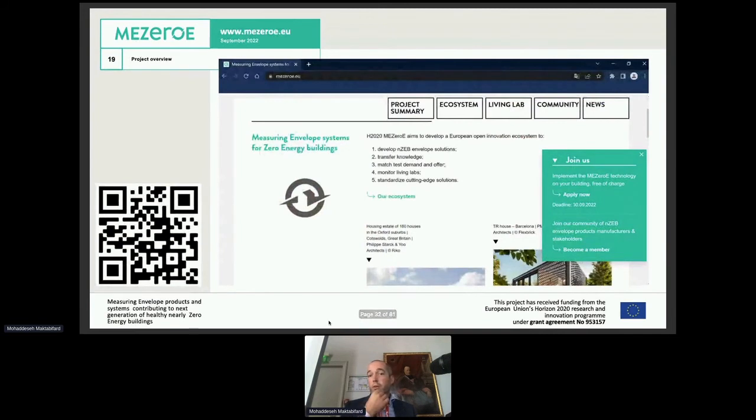The website is open. If you're interested in knowing more, you can take a picture of the QR code, or it's very simple: mid0e.eu. There you can find more information, including the fact that this call for bidding is open at the moment. And perhaps there will be another one, depending on how many bids we find.